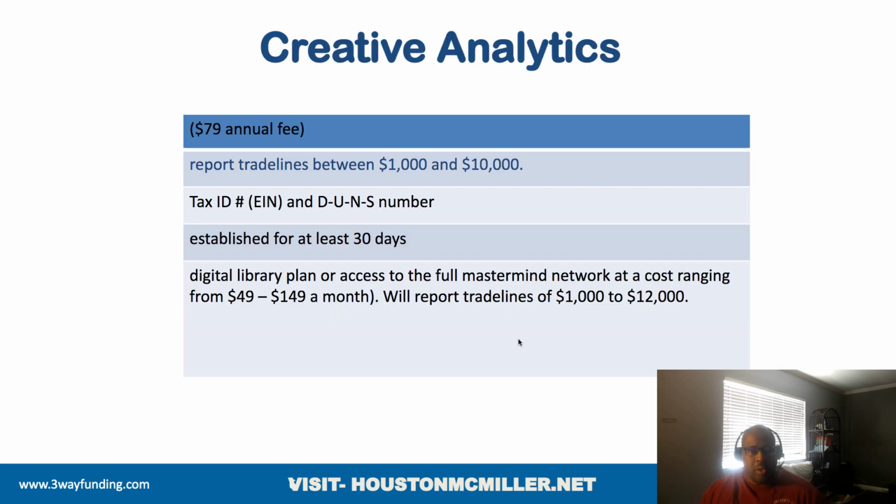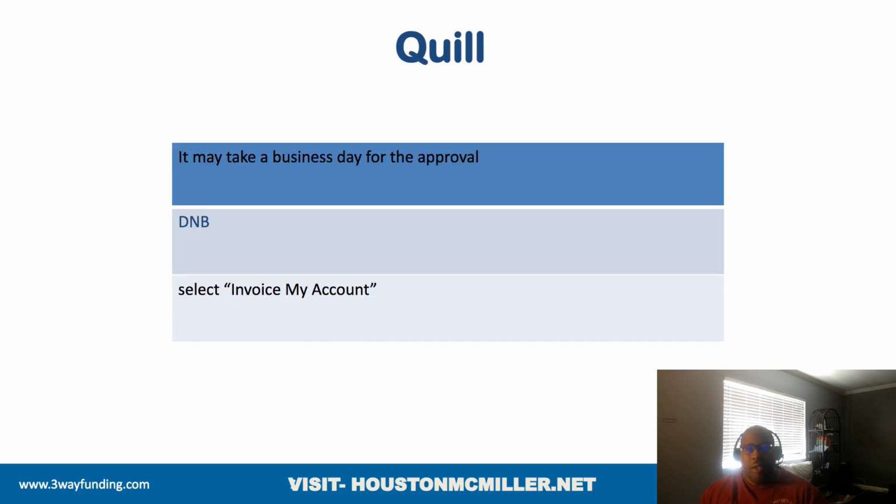Now, here's the thing about it. I would tell people, and again, I'm not a fan of net 30s, but I would definitely tell you to use them to your advantage, okay? And so some of the net 30s you probably want to use to your advantage is like Creative Analytics. You also have Quill. Now, understand that Quill only reports to Dun & Bradstreet, but one of the biggest factors, again, is working with American Express. It's all about the accounts, okay? So not saying that Dun & Bradstreet nor Quill is associated with American Express, but understanding that Small Business Financial Exchange, which American Express reports all its business activity to, and Dun & Bradstreet picks that information up, all right?